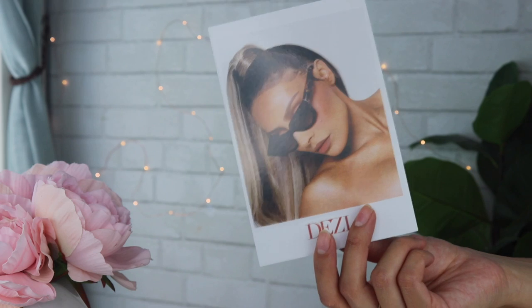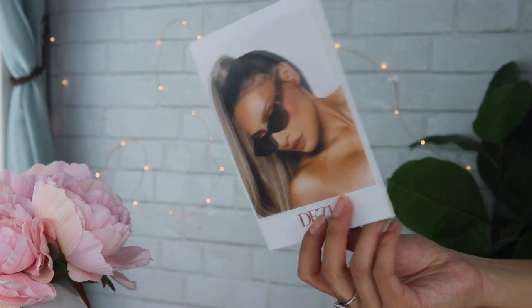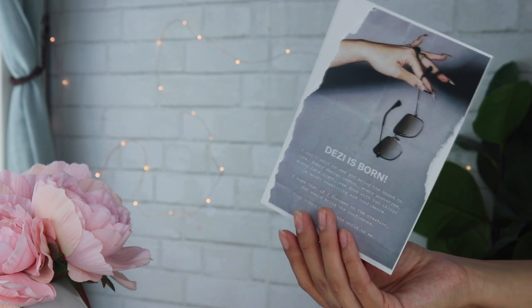And then on the back it says Dezi is born. I can't wait to see you bring the brand to life. Every design sketch, every prototype, every late night was done with two things in mind: creativity and confidence. I knew that if I was focused on the creation, you would bring the confidence. Your support means the world to me. Thank you. I feel like crying right now. Like, I don't know why. I just feel like she deserves everything in the world, and I'm really happy for her. So I'm happy I was able to support her.